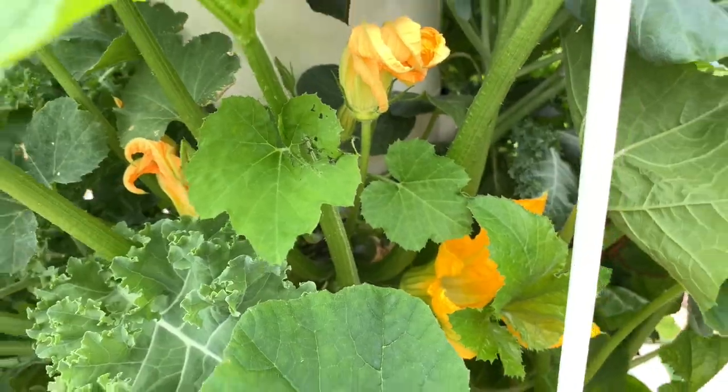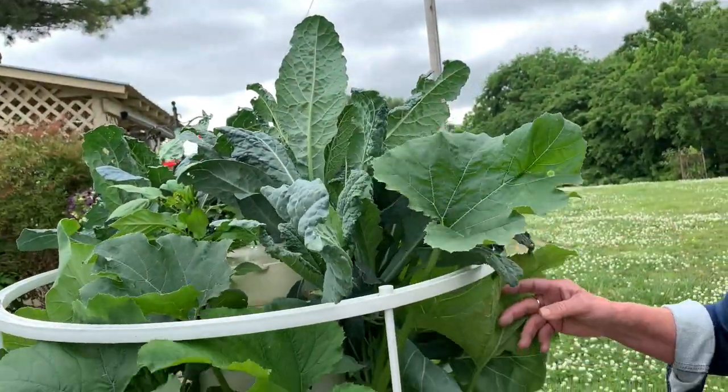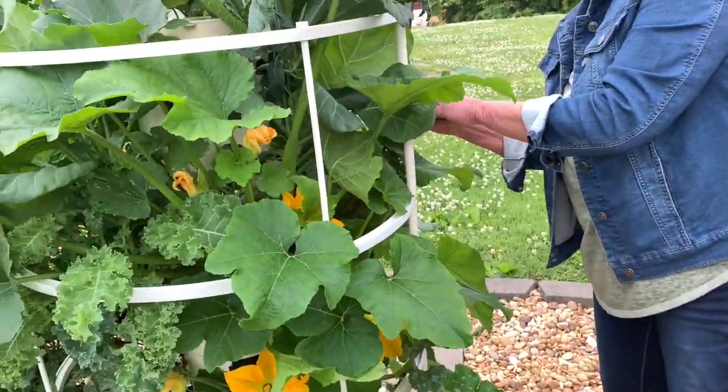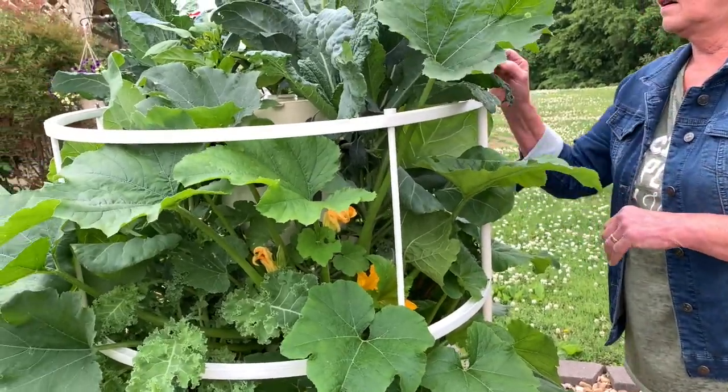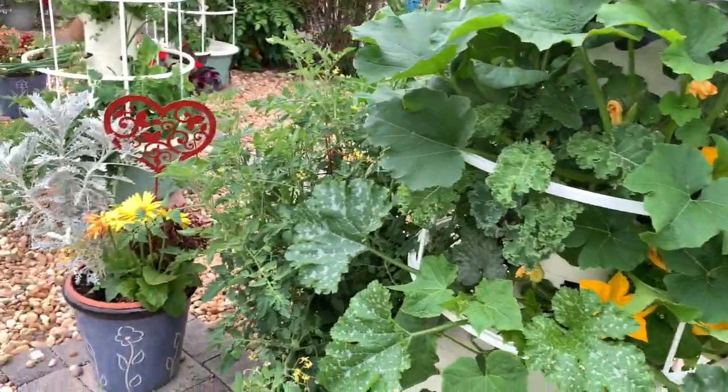This is kale. Wow. Look at that kale growing. Look at those leaves. Look, this is Swiss chard down here. I've got to thin it out. How long have you been doing this, since you got it started? A month. One month? One month. I planted it today. Holy moly.